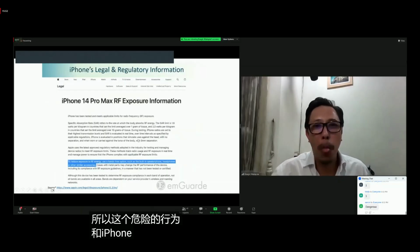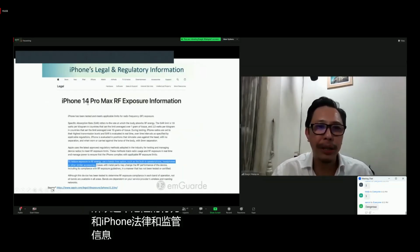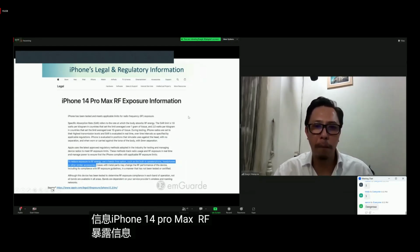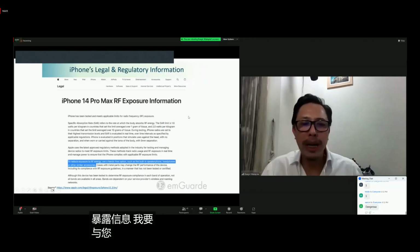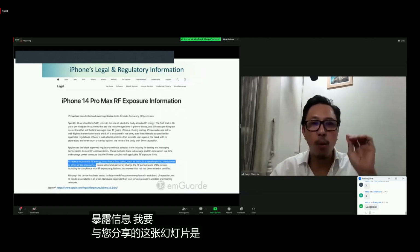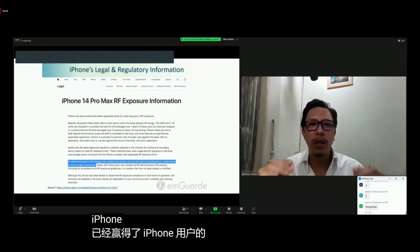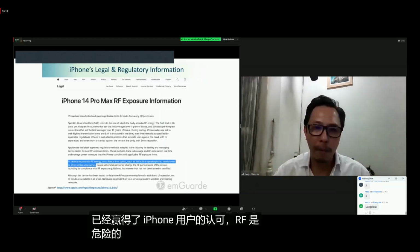And now iPhone, legal and regulatory information. iPhone 14 Pro Max, RF exposure information. What I'm going to share with you on this slide is that iPhone already warns the iPhone user that RF is dangerous.